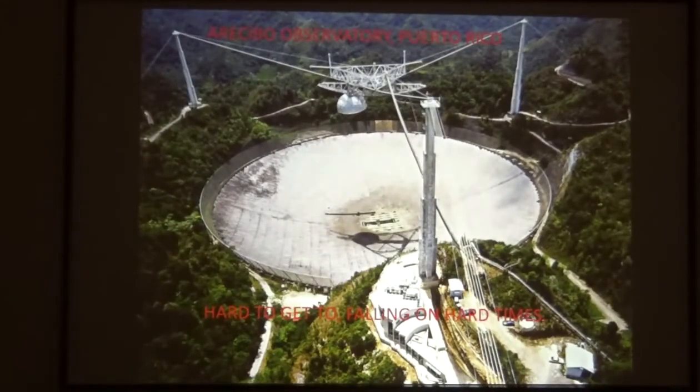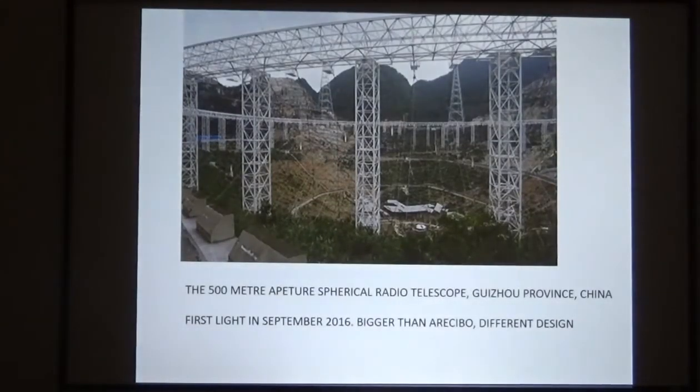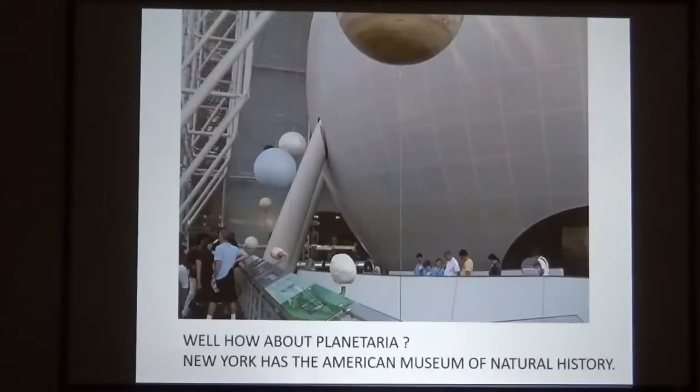Now, this Arecibo, from what I've read, it is falling on hard times. They've used it in movies and whatnot, I think the James Bond movie. But it apparently isn't being maintained as well as it has been. And this is the up-and-coming one in Guizhou province, China, I don't know if that's pronounced correctly, slightly bigger than Arecibo and is starting to work now. It's got a slightly different design as well.